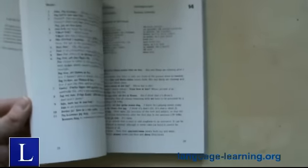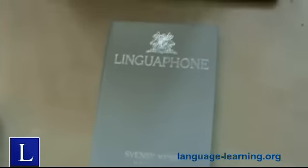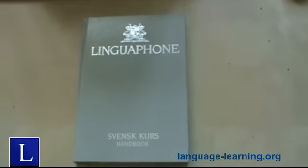The only gripe I have with Linguaphone is they use different artists for each course, and quite a few of them I don't like the artwork. This isn't even the course book, this is the explanation book. One second. I don't like the artwork in some of them. The Polish course was awful. I didn't like that at all.